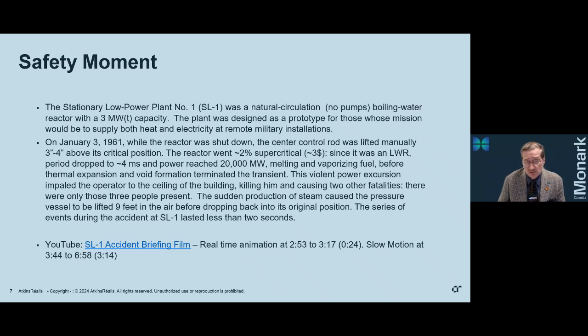As a result, the reactor went significantly supercritical, 2% supercritical. That's about $3, massively in excess of the prompt critical threshold. And in LWRs in particular, that's a very bad thing to do. When you go super prompt critical, the reactor period drops to an extremely short period, 4 milliseconds. So the power increases were like this. The reactor power reached 20,000 megawatts.